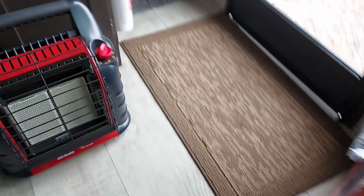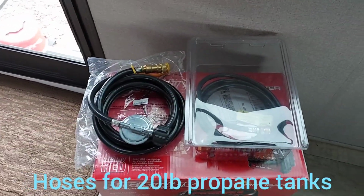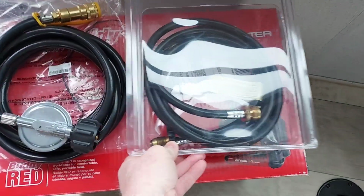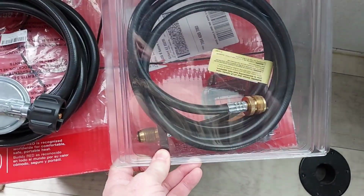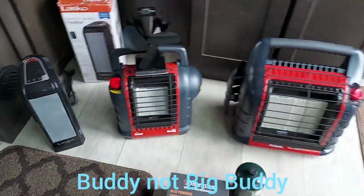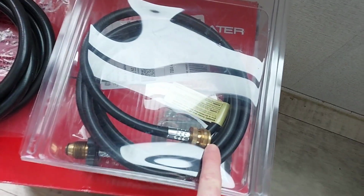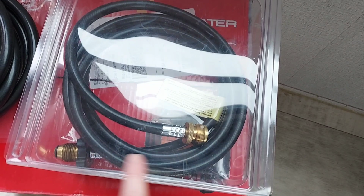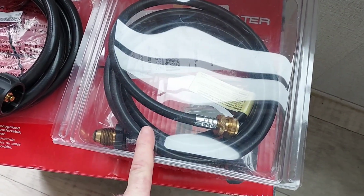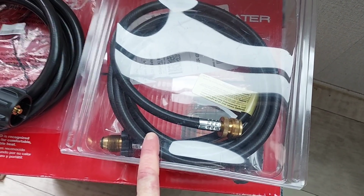I also use these hoses, and if you buy these from Mr. Heater, they're expensive, but you can buy the ones that don't require a filter. This is the one I use on the Big Buddy, the single one. That just screws right in where the 1 pound tank goes, and then that connects with a left-handed thread into the propane tank. You don't need a filter with this, because it's not made with the oils that will leach out under high pressure.